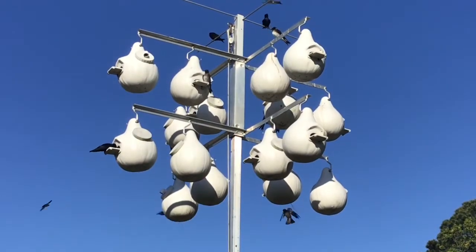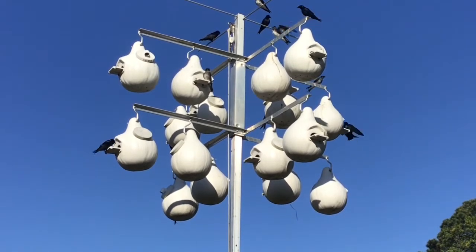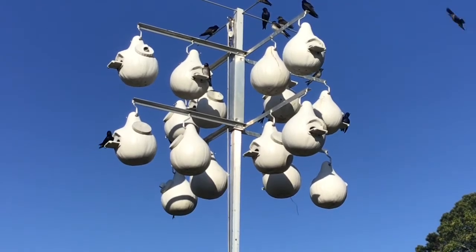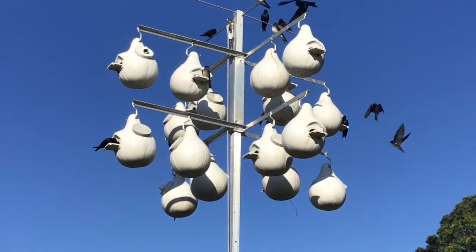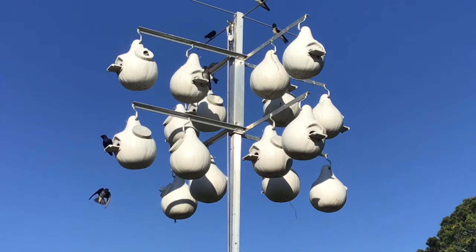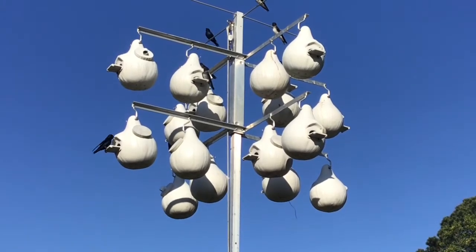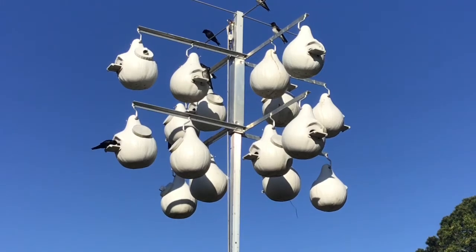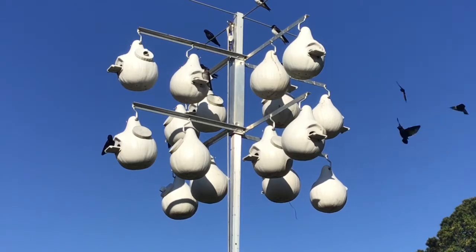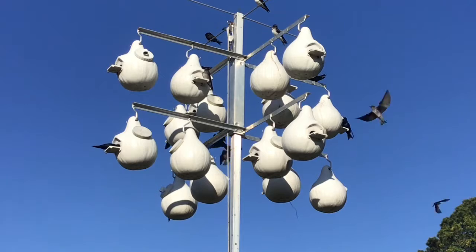Remember we talked about different types of purple martin houses? I showed you some pictures the other day of purple martin houses that look like big bird motels with lots of holes in them. And then also I showed you some pictures of these things called gourds. These gourds that I have for my purple martins are actually made out of plastic. So they are not real gourds like the vegetables that grow in your garden. But purple martins don't care. They really like making their nests in these gourds.